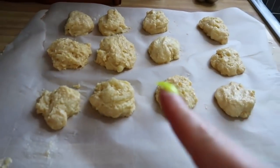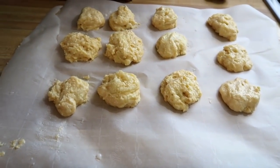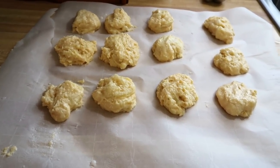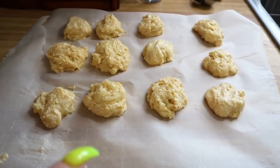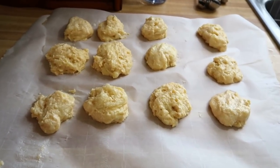All right, so here is our 12 balls of dough. You could let these set for a little bit longer in the fridge if you wanted. I'm just gonna go ahead and put them into my cast iron to let them sit for a little bit longer. So we'll see how it goes. We're gonna line our cast iron and then we're gonna put the dip in the middle. So let's do that and then I'll be back to show you.